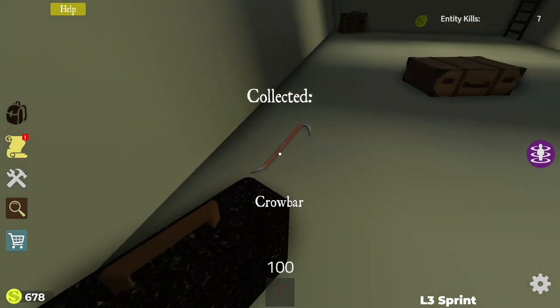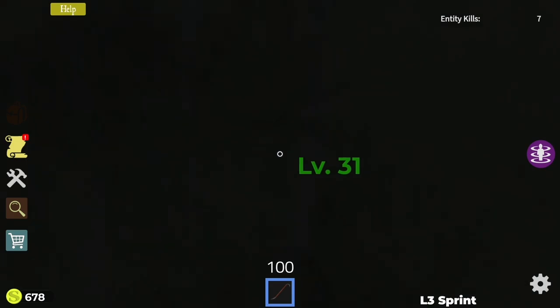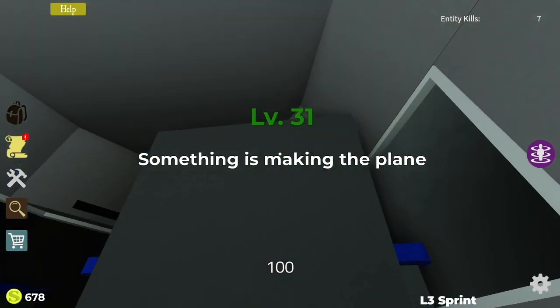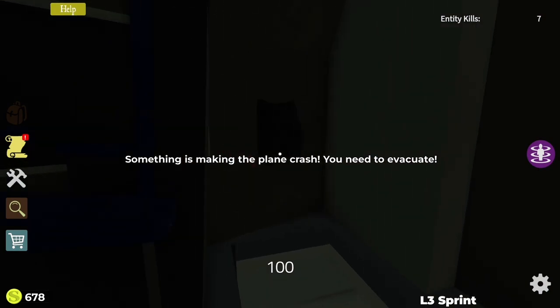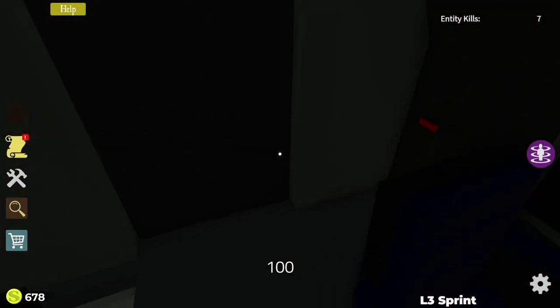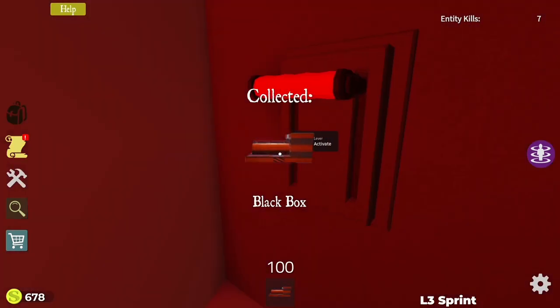I feel very stupid. We found a crowbar. And I guess we need to use that to break this. Oh my god, I can't believe that. Somebody is making the plane crash. You need to evacuate. Parachute. Come on, can I help this plane? Ooh, what's that? Oh, I found a black box.